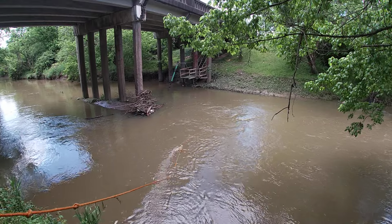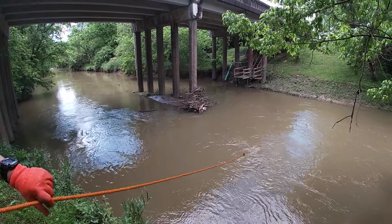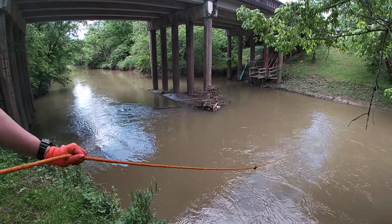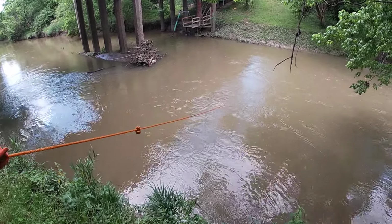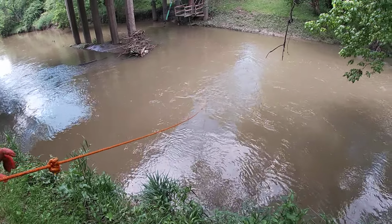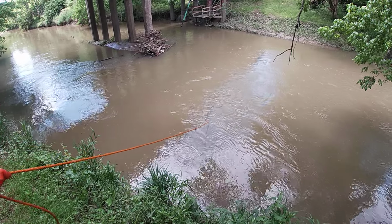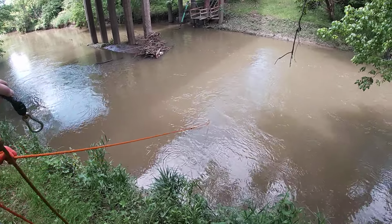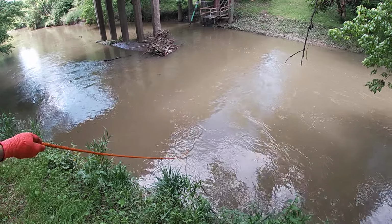Yeah, it echoes under a bridge. It's really loud. Boom, boom. Yeah, pipe is over there. Somewhere right there in the middle. He said close to that tree pile, so I gotta avoid it, I gotta throw it over here.